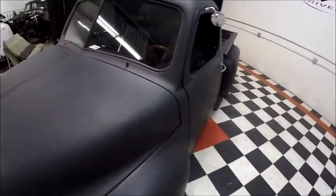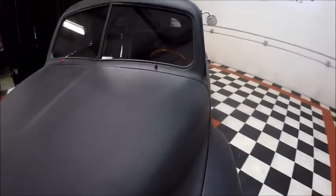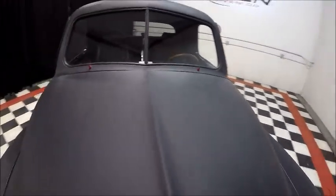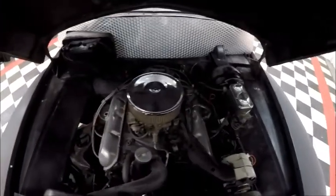New glass front and rear. Check out the little windshield wiper knobs. We don't need it over here in California. We take the stinking wipers off. Who needs that? And what powers this bad boy? Muscle V8.